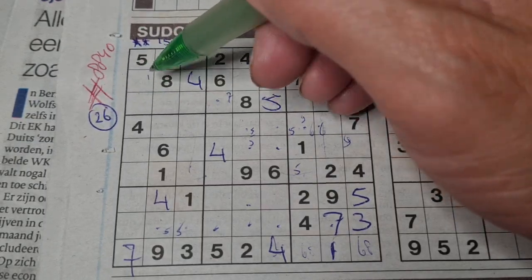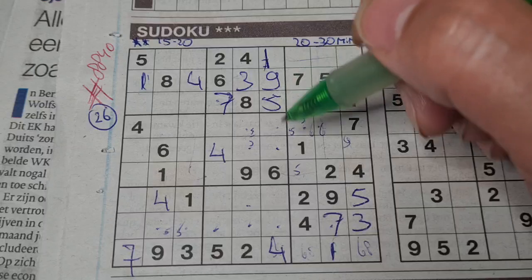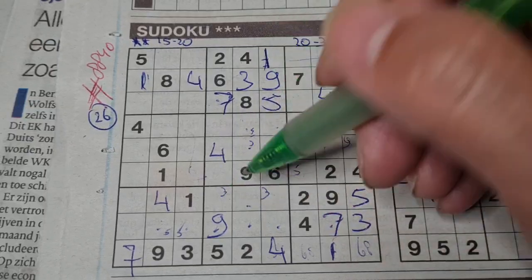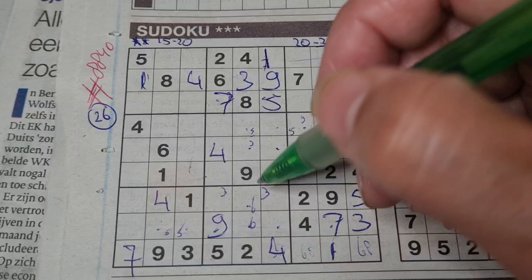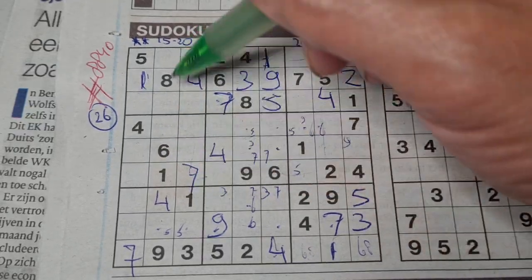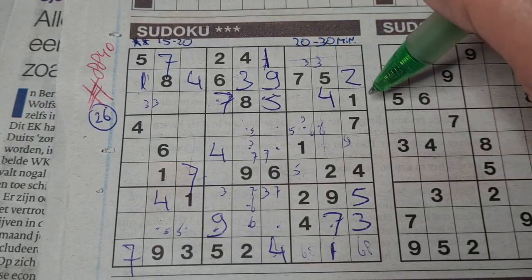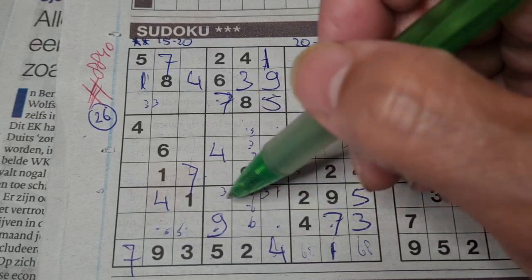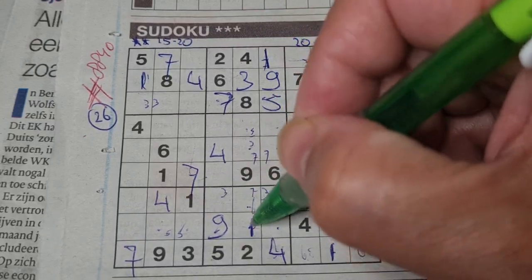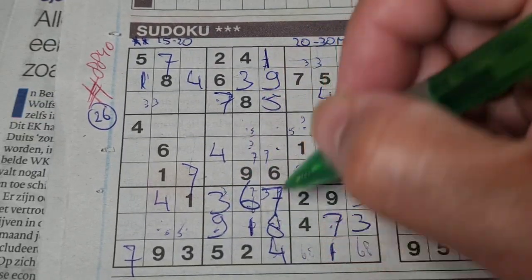4, 1. Oh, 1. We need a 1 there. We need a 7 there. Need a 9 there. Need a 3 there. Need a 9 here. No 3. Need a 6 here. No 7. 3. Need a 3 there. Need an 8 there. 2. No. Need 2 there. About the 1 now. This should be the 1. This should be the 6. This should be the 7. 3. Need an 8 here.